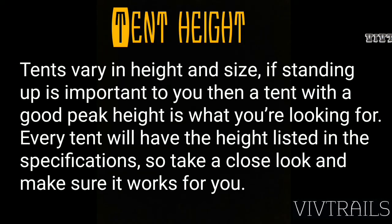Tent height. Tents vary in height and size. If standing up is important to you, then a tent with a good peak height is what you are looking for. Every tent will have the height listed in the specification, so take a close look and make sure it works for you.